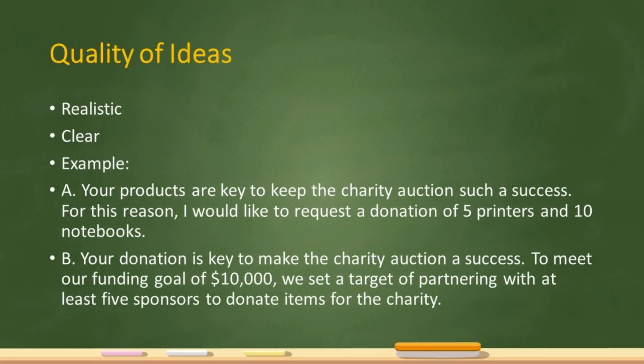With regards to the quality of ideas, you want to present ideas that are realistic and present them clearly. Imagine that you're writing this letter in real life. That's how you should approach this task. Think about who you're writing to.